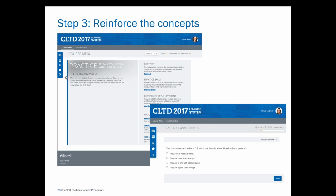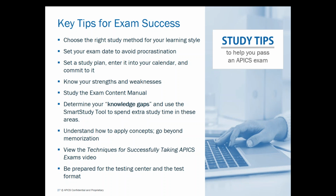Yeah, that's a great point, Bob. And with that, I also have a couple extra study tips that we can remember and share for when you're preparing for the CLTD exam as well. So first, just remember that there are many different ways to successfully study for this exam. So you can choose the method best suited for your learning style, whether that be self-study, instructor-led, or study groups. Next, make sure that you create a plan. So start by setting your exam date and commit to it. This really helps to avoid procrastination. Identify your strengths and weaknesses on all of the different exam topics. So you need to be familiar with the exam content manual outline to make sure that you're studying each of these topics. And as I mentioned, the learning system quizzes will really help you to identify what areas you should focus on for additional study.